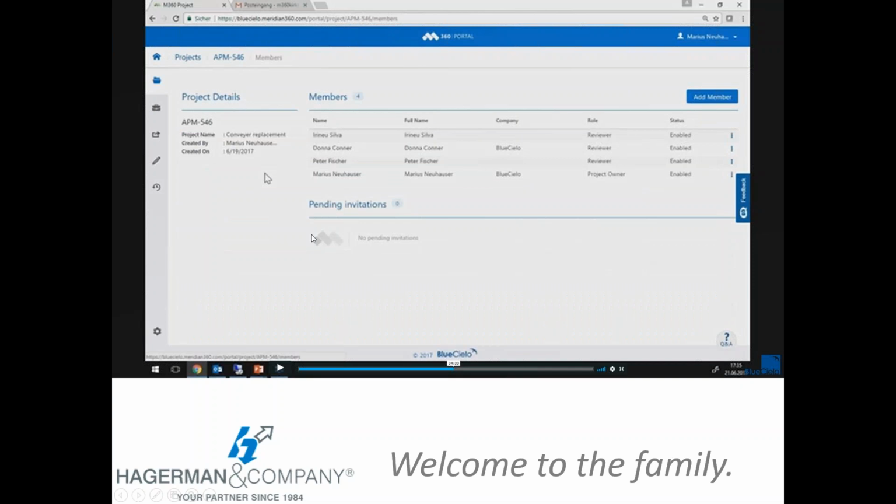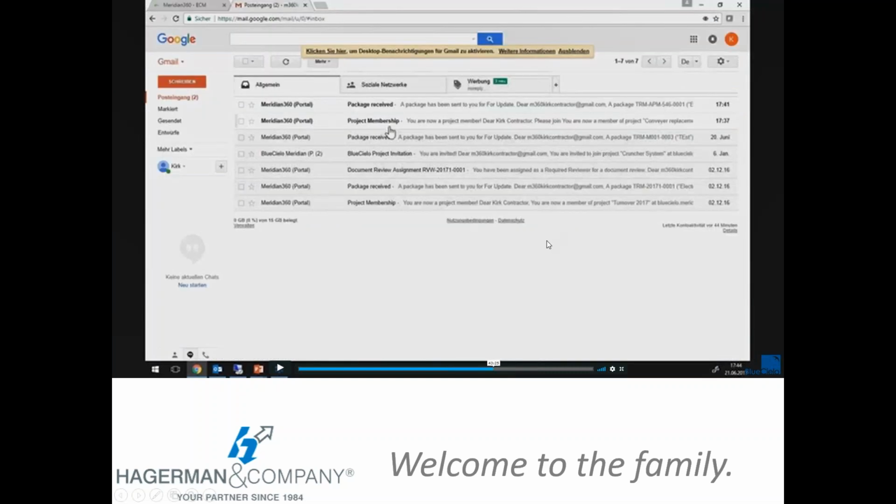Then within a project, you can see details on it: name, who created it, when it was created, who are the different people either within your organization or outside who have access to the project, and what their particular role is. And then as they get tasks assigned to them, the Meridian portal will send email notifications to them.